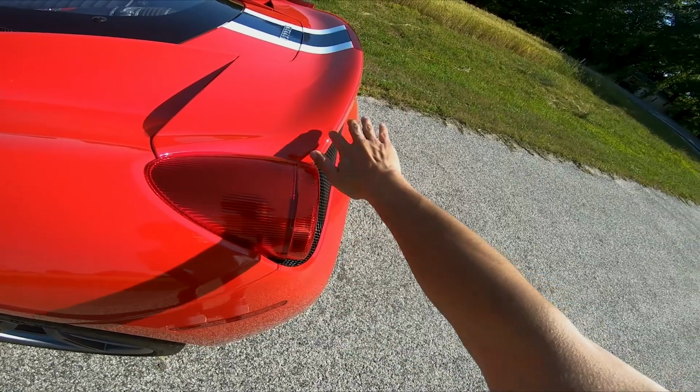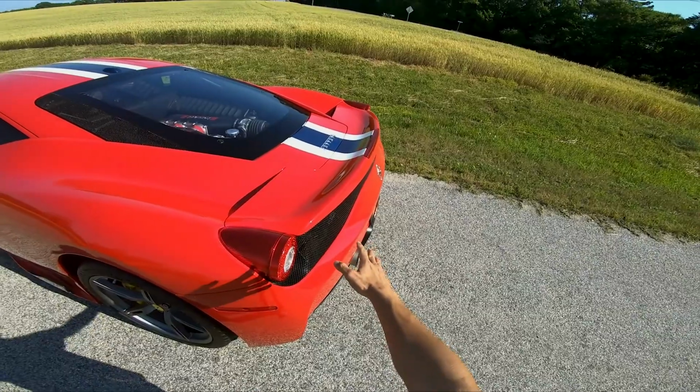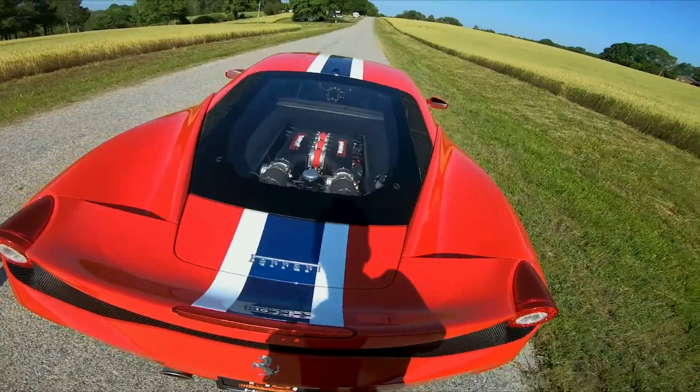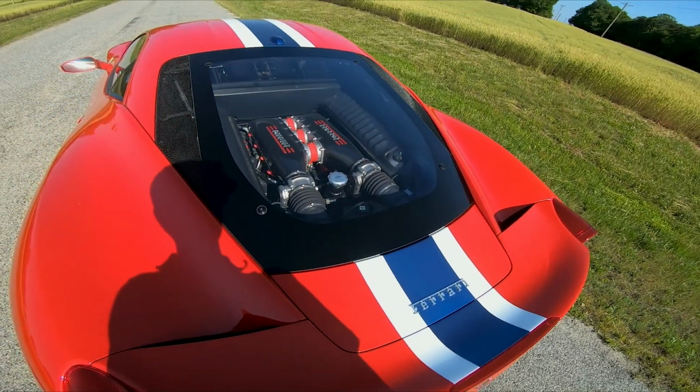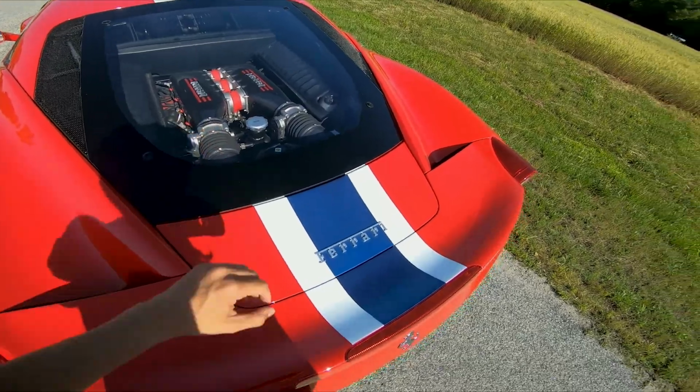As you can see, this little duckbill spoiler that's one piece with the car is actually sitting a little bit higher than the standard 458. You'll also notice that there's a lot more carbon fiber on the engine bay of the 458 Speciale. As you can see, that is all carbon fiber.